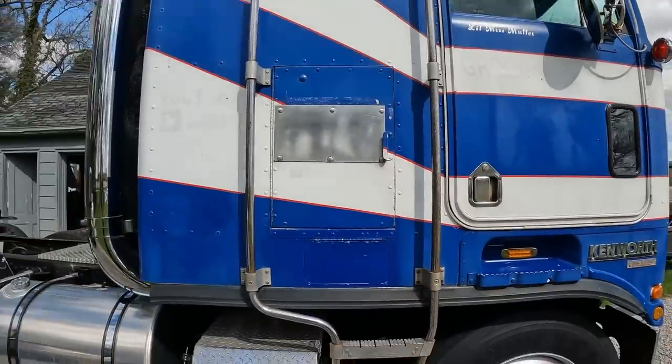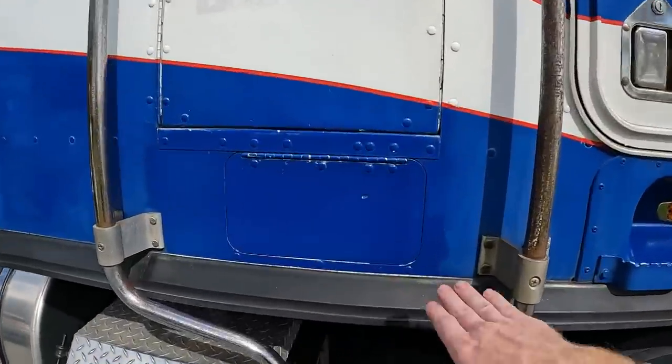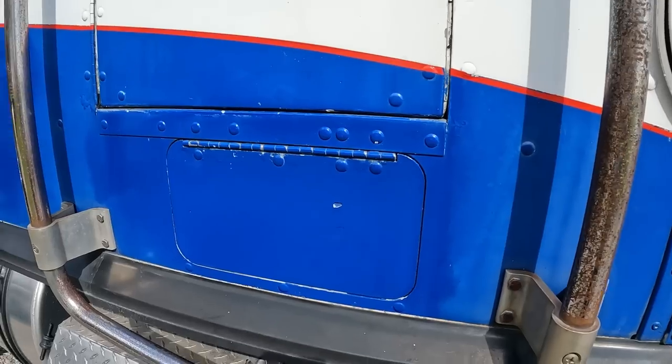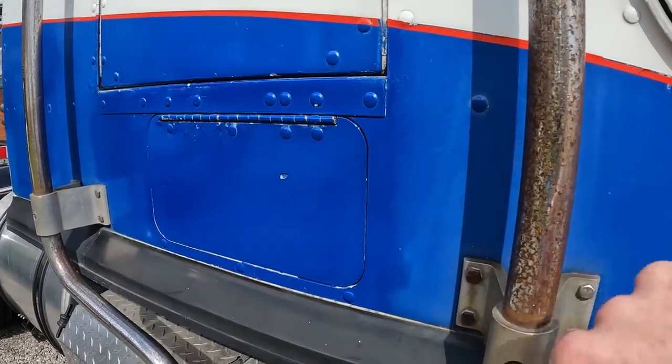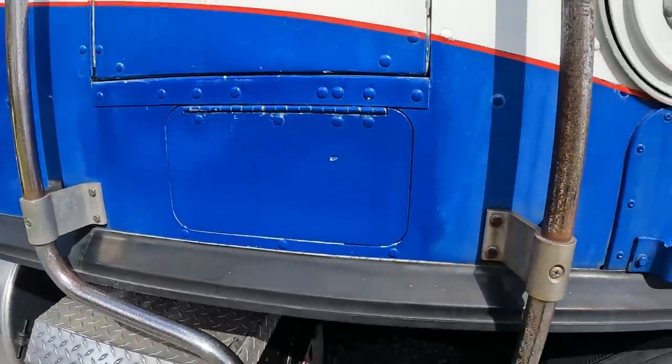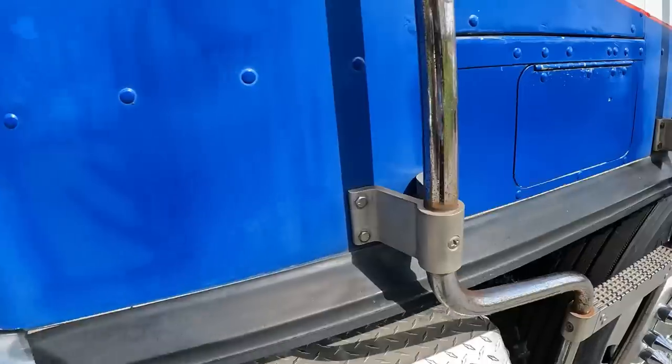But I need to do this side, because obviously I haven't done any of this side except for like this. I did with my hand. So you can see the difference there, how light this is right here versus how dark that is. It gives that nice deep look, even though this paint's old and crappy, it'll still do that.